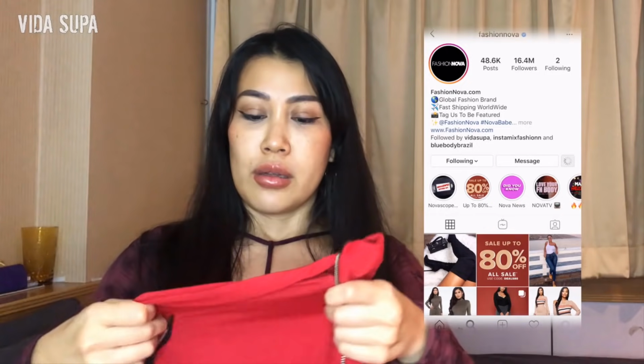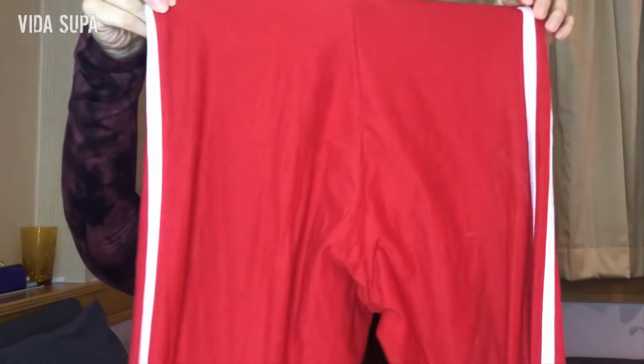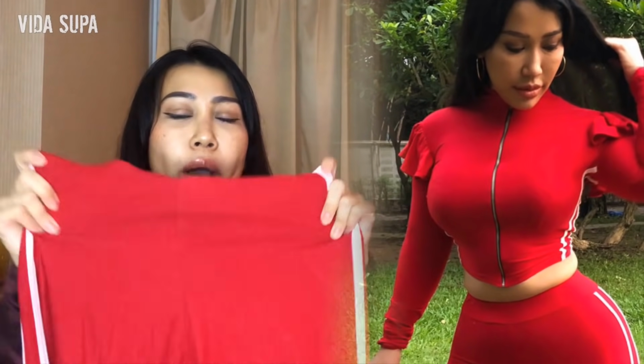Anyways, let's move on to the third outfit that I have. The activewear that I have on for the third video is from Fashion Nova. Let's talk about how it fits first, okay? The fitting is good. It's stretchy, very stretchy. But for me personally, for the pants itself, when I wear it, it doesn't hold your butt, not support your butt quite well, you know?